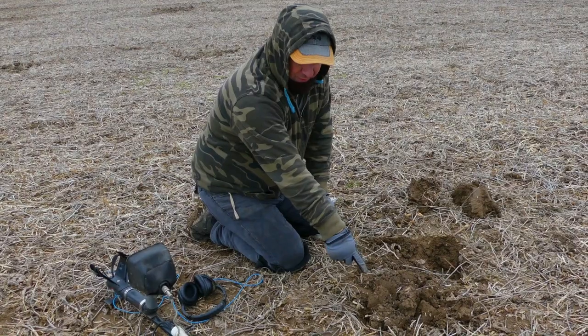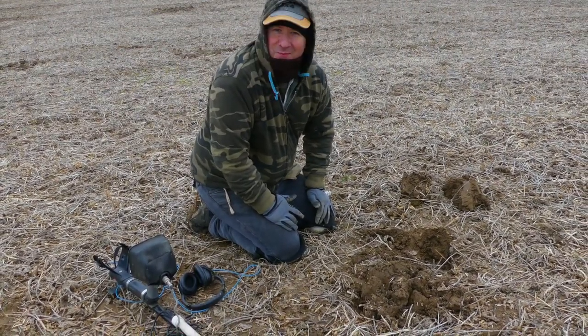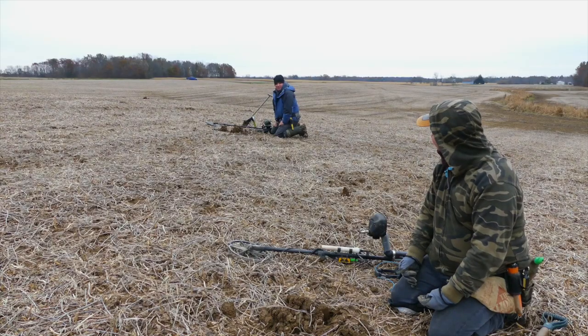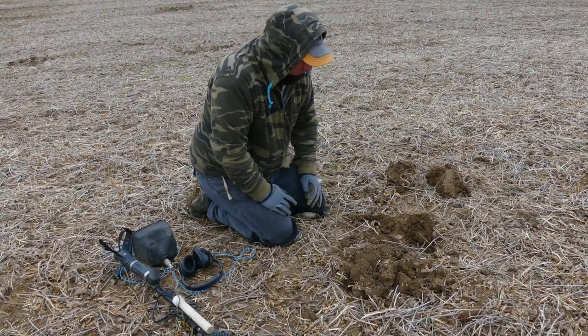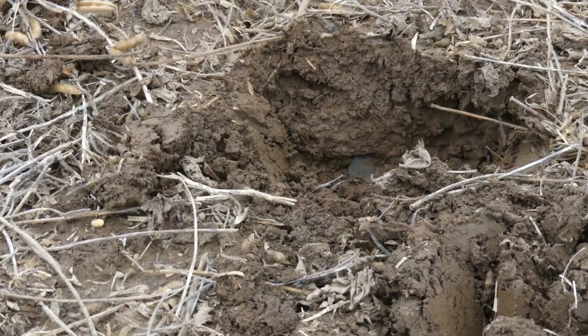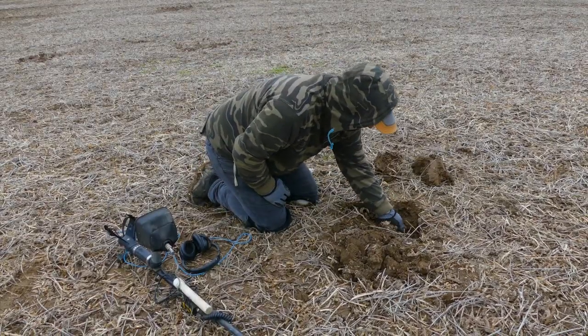as you can see, there's a plug already that was dug out here. I don't want to blame anybody for missing a target because it wasn't my plug. Like you've never done that before. Anywho, there's a big coin in the hole, and you can see it right there, and it's laying on its side. So let's pull it out and see what it is.